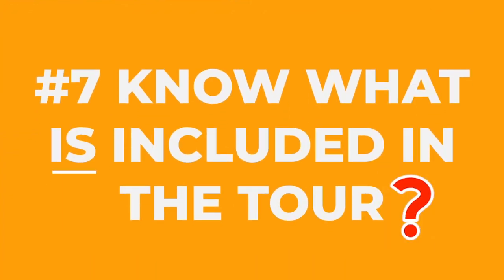And the seventh thing to do before your tour activity is to know what is included in the tour. For example, is breakfast or lunch included? If it's not included, do you have to have cash? Sometimes on certain island tours, they'll take you to some smaller local places that do not accept credit card and you have to bring cash. So this is something to know ahead of time.